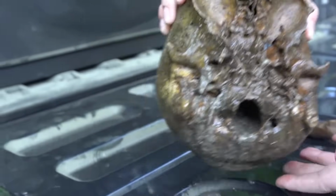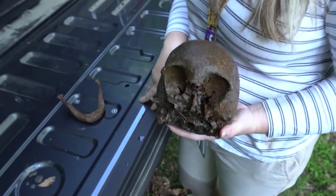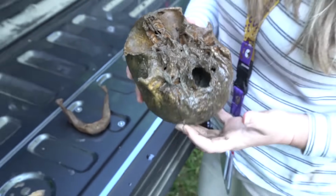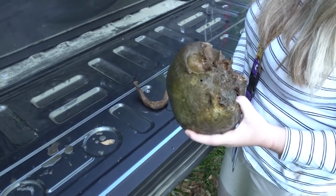So the skull's missing a lot of identifiable features. One of the first things we do to look at if we're trying to determine if something is of historic or forensic significance is the teeth. You can tell there are no teeth here at all, but based on just how heavy the skull is, the amount of damage, and also this tooth loss, it does not appear to be forensically significant.